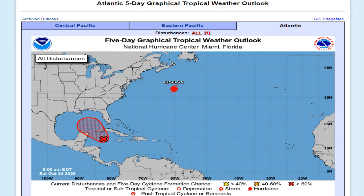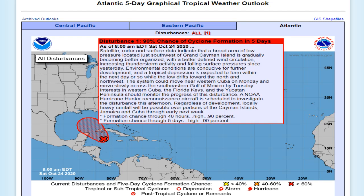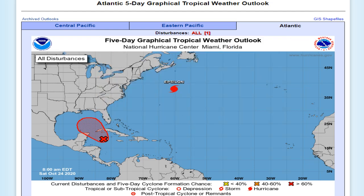So here's a look now at the National Hurricane Center, and you can see there it is, at a 90% chance for the next 5 days, including 48 hours. Radar indicates that it has a broad low pressure system southwest of the Grand Cayman Islands, and the ground is becoming better organized. Like I did say, it's definitely becoming a lot more organized, and the area of uncertainty of where it will form has moved a lot more to the west. So it doesn't seem like it's going to go where some of the models or guidance were taking it, but it seems like it's going to go west-northwest and do a northern turn.